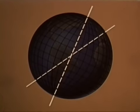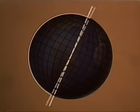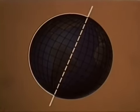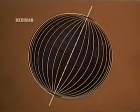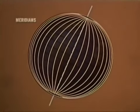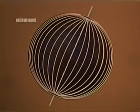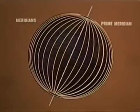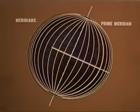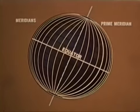Any plane that contains the center of the Earth creates an arc on the Earth's surface, known as a great circle. A plane that includes the Earth's axis creates a great circle arc known as a meridian. There are an infinite number of meridians, all passing through the north and south poles. The meridian that passes through the Royal Observatory at Greenwich, England, is called the prime meridian. The great circle whose plane is perpendicular to the Earth's axis is the equator.